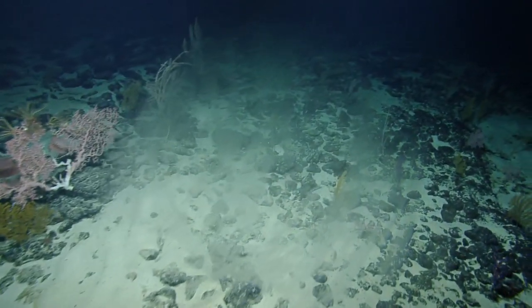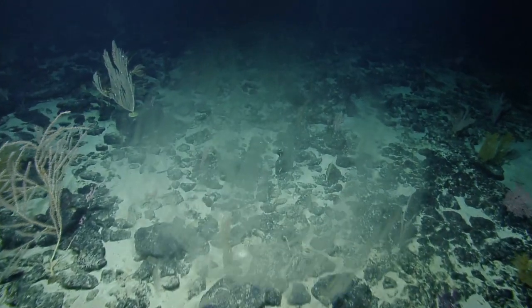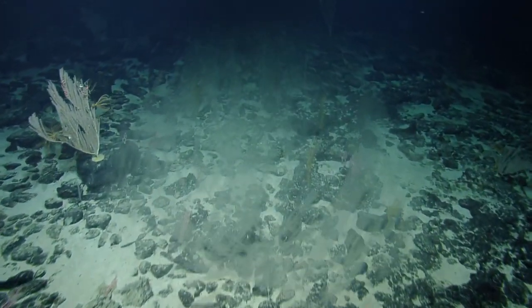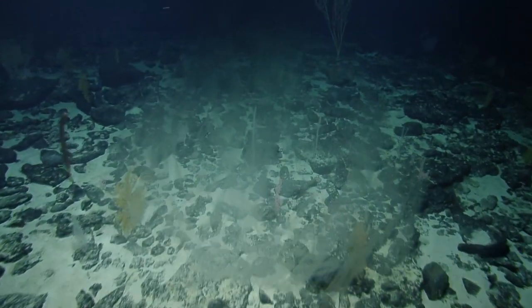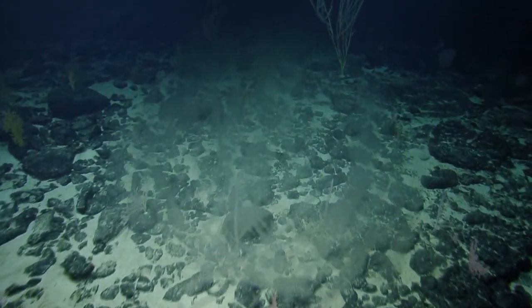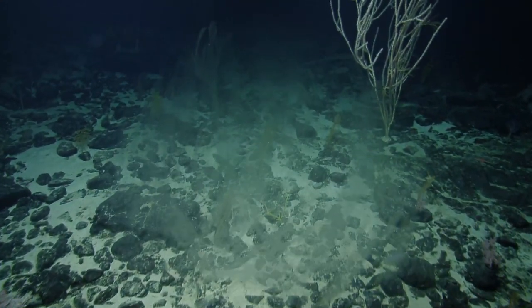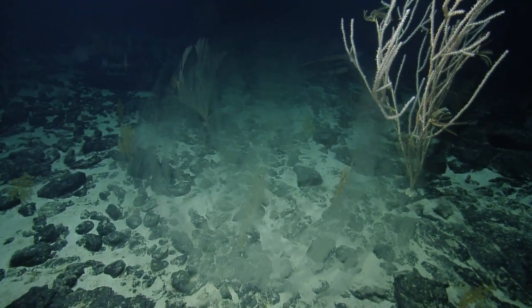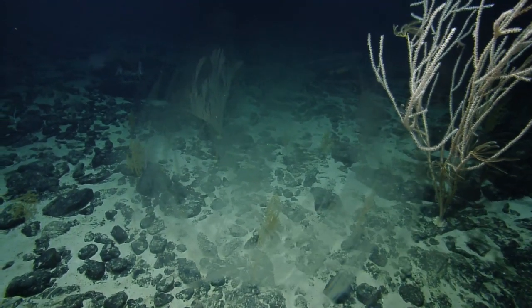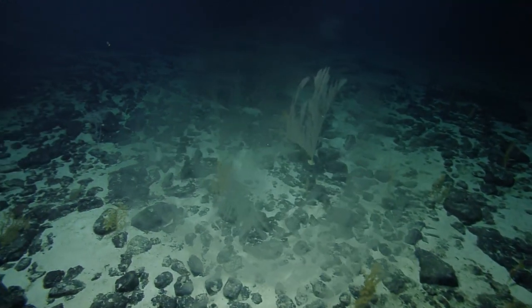So hemicoralliums here, lots of paramuriceids, good number of bamboos, good number of primnoids, really nice community here. You can see the fans are all generally lined up in the same direction with the current flow. These big bamboos here are getting up higher into the current. Do you want another eDNA? This is the exact same community we just saw.